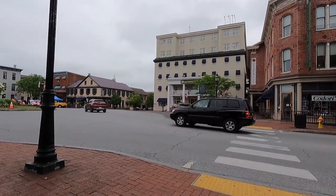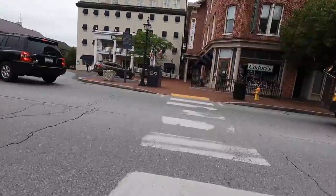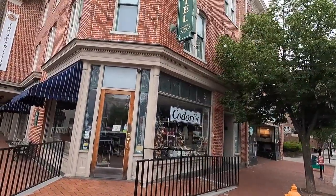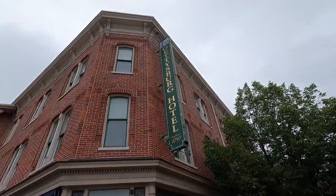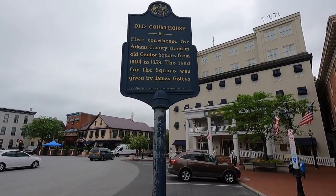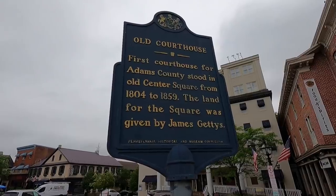All right, well, let's go across. Check out the hotel. There's the old hotel, Gettysburg Hotel. That's what, one of them is supposed to be really haunted, according to those ghost tours. Old courthouse, Adams County.